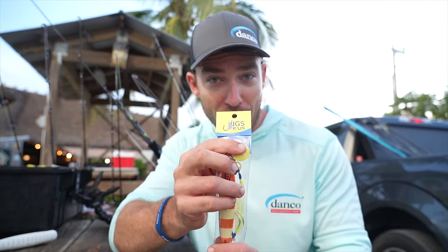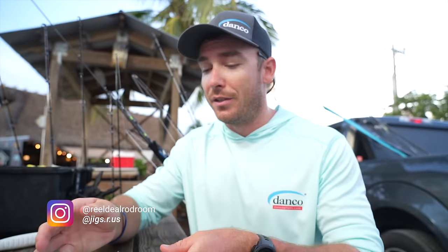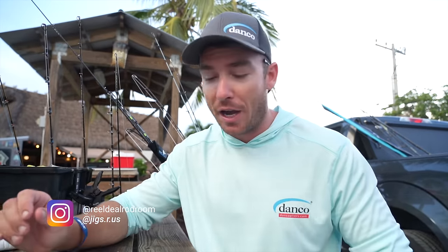This trip was put together by Jigs R Us in the rod room. So you see Jigs R Us here, that's the brand. And they had a bunch of raffles at the beginning of the trip, a bunch of free jigs, merch and stuff like that went out. We also had a bunch of side bets going on throughout the entirety of the trip. Your boy actually ended up winning one of those, to my own surprise, and that was for the weirdest fish.